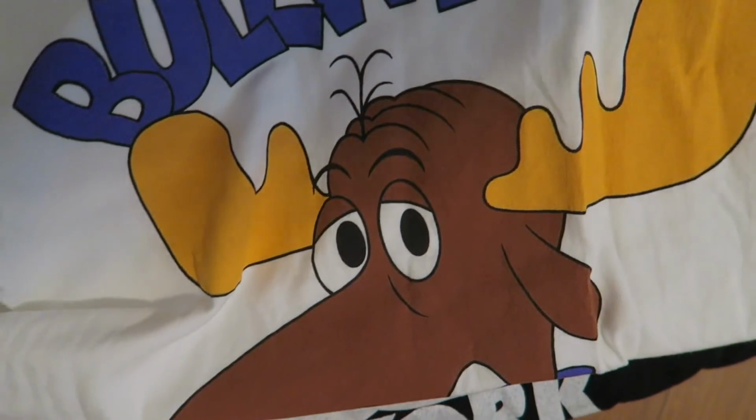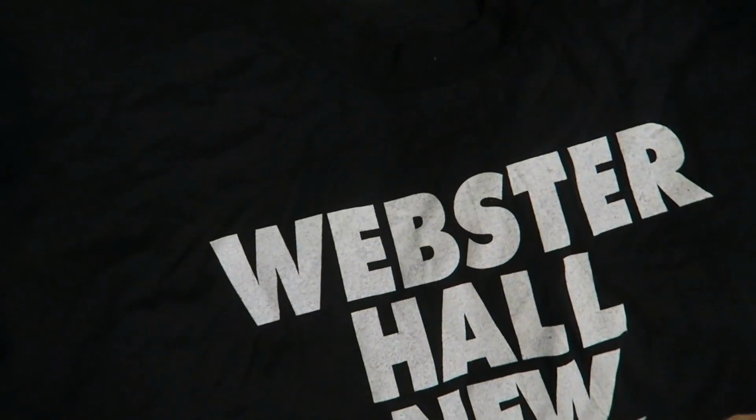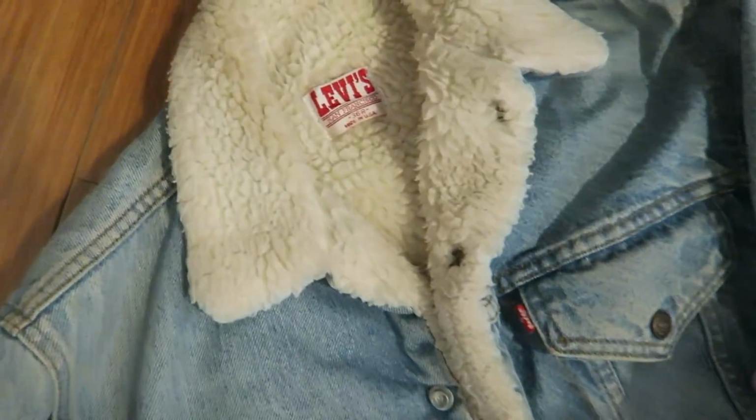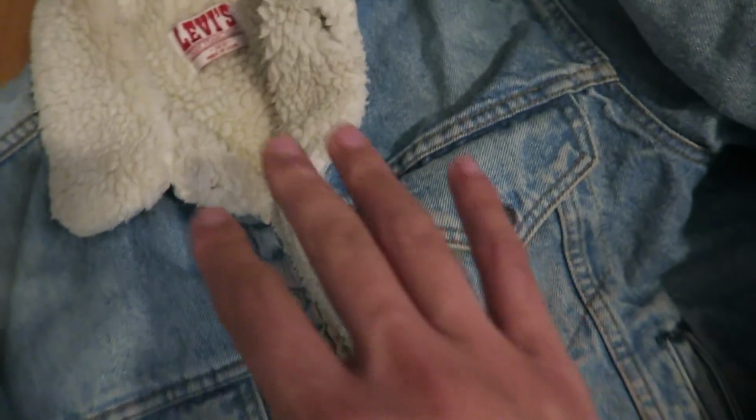The Bullwinkle tee, vintage Stussy with the back print, big crown, vintage Webster Hall New York City tee, very fire. California Bugs tee, 1993. I forgot what this guy's name is. Starts with the S, but liquid blue tee, and the vintage Raiders starter jacket, very fire. And then the vintage Sherpa Levi's, another one.